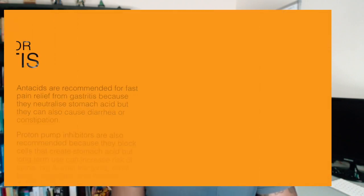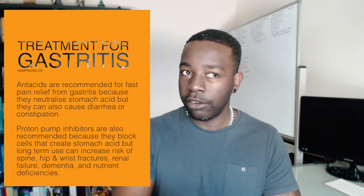Now, your doctor may recommend antacids for fast pain relief. Antacids neutralize the acid in your stomach. However, they also cause diarrhea or constipation. So you might have really runny stool, or you might not be able to poop at all. All right, so there you have it.